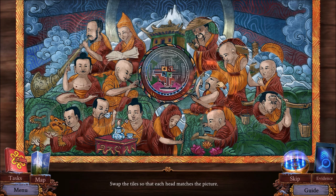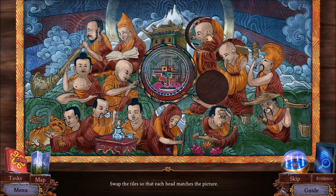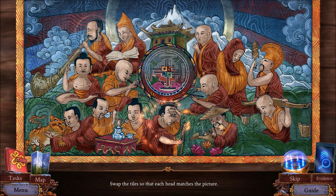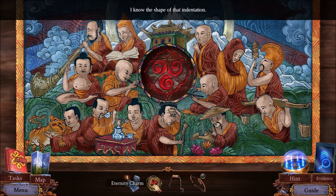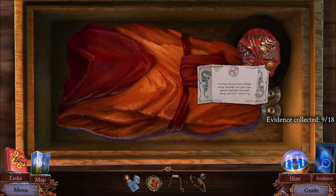Let's see. Orange hat there. This person's holding something on their shoulders. This one's in the sky. There's the person holding a weight. These two swapped? Got it. Okay. I have this shape. It's in my charm. How charming! The holy flame. Oh, we got a clue about this holy flame. Alright, we needed that holy flame to stop the villain.